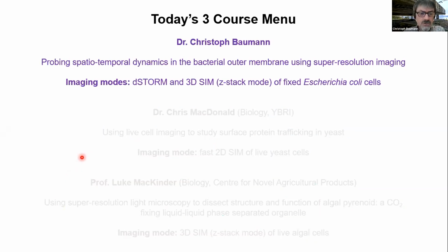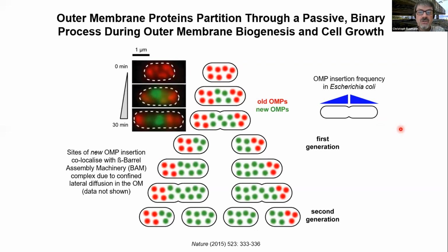First of all, I'll start with my own work. One of the things we're interested in is probing the spatial temporal dynamics in the bacterial outer membrane, and we're doing this using both high and super res imaging techniques. The data I'm going to show you today includes G-STORM, specifically 3D G-STORM, and some 3D SIM images. The 3D SIM data was collected using the standard Z-stack mode, so this is not the LEAP mode, which Tom introduced earlier. The samples are fixed E. coli cells.